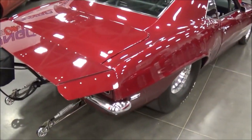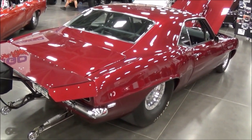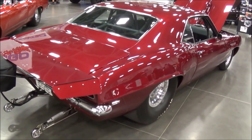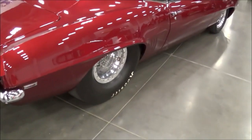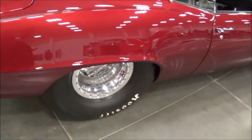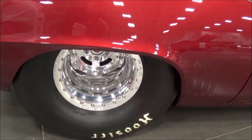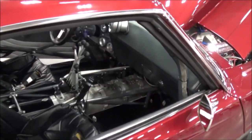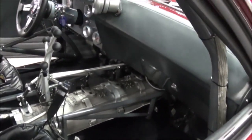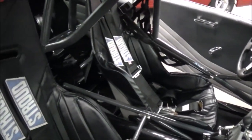Any future plans to modify anymore? No. When we added all the funny car cage and the X braces and redid the motor, I said that's it. It is what it is right now. There's really nothing more that I want to do to it. Nice the way it is, right?